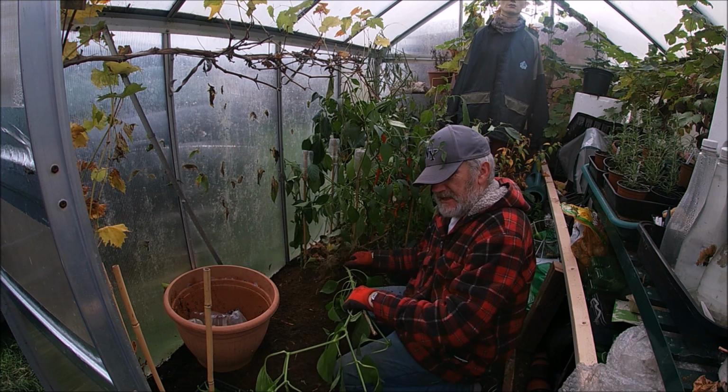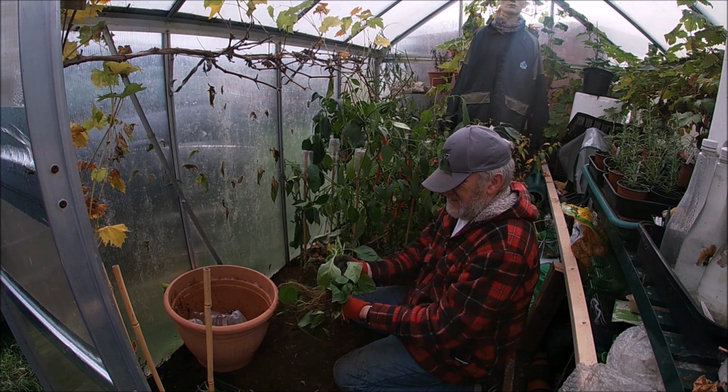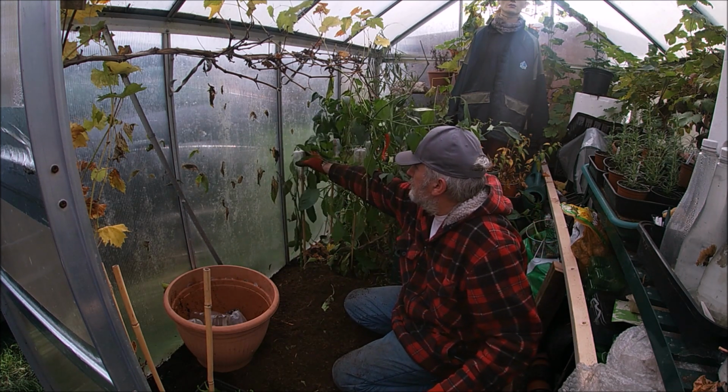The banging you can hear there is my mate, he's padding his shed, putting a new skin on his shed. That's the banging you can hear.